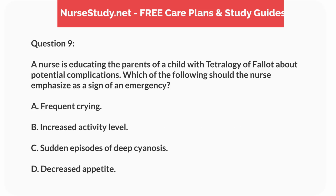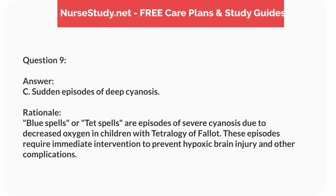Question 9. A nurse is educating the parents of a child with tetralogy of Fallot about potential complications. Which of the following should the nurse emphasize as a sign of an emergency? A. Frequent crying. B. Increased activity level. C. Sudden episodes of deep cyanosis. D. Decreased appetite. Answer: C. Sudden episodes of deep cyanosis.